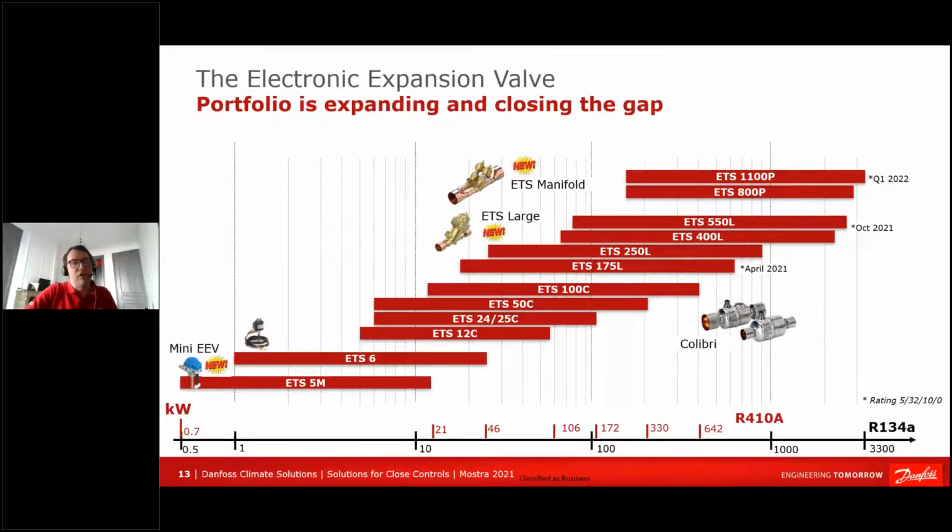What we can say is that for close control units from 20 kilowatt up to 200 kilowatt, the range of the ETS will go from the smallest, the ETS 5M that we just released last year, up to the ETS 50C maximum. So that will be the range of Colibri and ETS that's going to be used. The ETS 5M is our latest baby that we just released, and I'm going to have a small highlight on that.